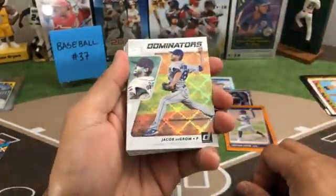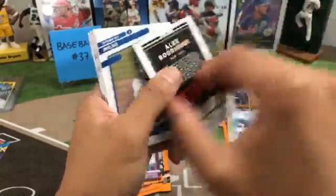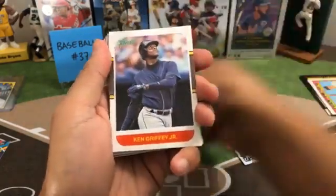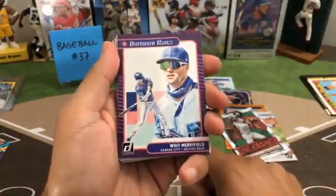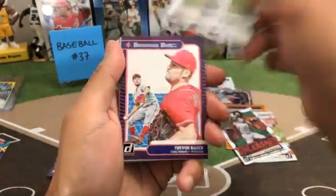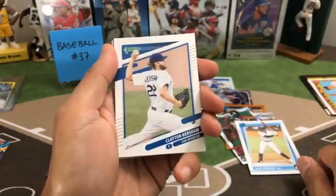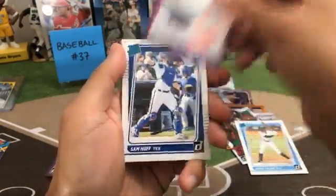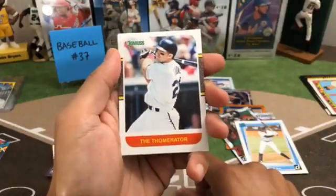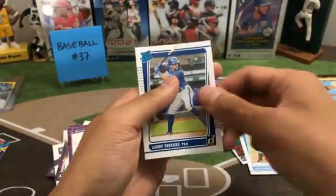There's our two Diamond Parallels, Jacob deGrom, Dominators, and Unleashed Alex Rodriguez. That's for the Yankees. Walker Buehler, Griffey Jr., 87, Diamond Kings, Whit Merrifield, Cristian Javier. Bigfoot, that's Luis Gil. Trevor Bauer, Diamond Kings. Jazz Chisholm, rookie for the Marlins. Clayton Kershaw, Diamond Kings, Miguel Cabrera. Sam Huff, rookie, Texas. Bo Bichette, the Dominator, Jim Thome. Anthony Rizzo, Diamond Kings, and Leody Taveras for the Rangers.